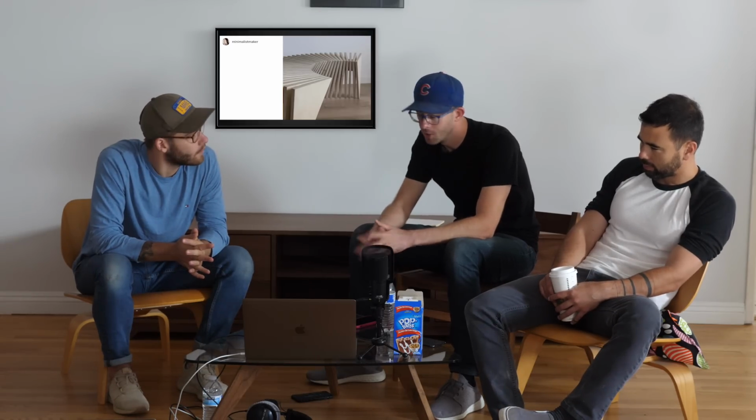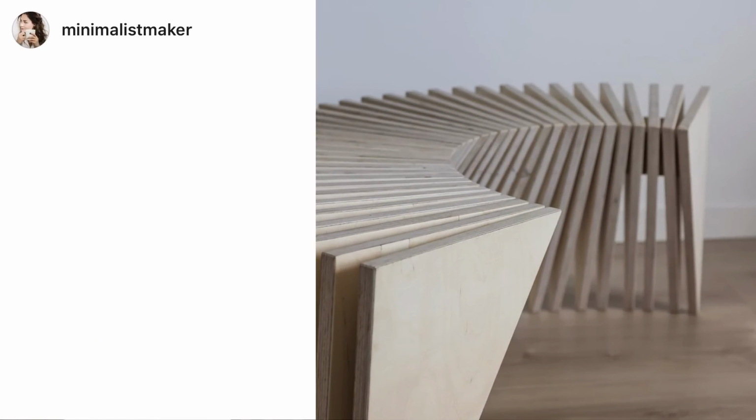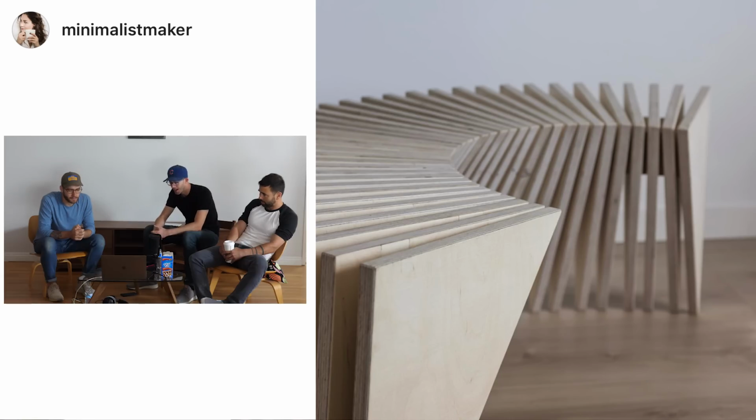Good job. Okay, so this one, she never disappoints, right? Minimalist Maker. Everything I've ever seen her do has been awesome. She was awesome in our last challenge, and again, equally awesome. I remember seeing this come together when she was starting to share some pictures, and I thought it was a bench, but I wasn't quite sure. But yeah, it's definitely a bench now.